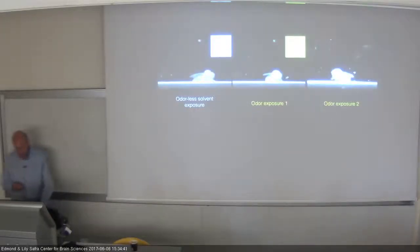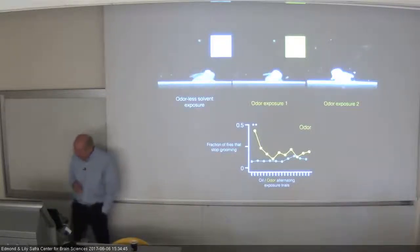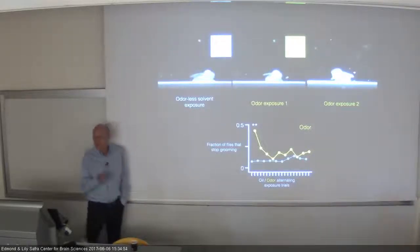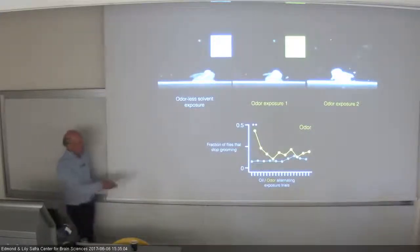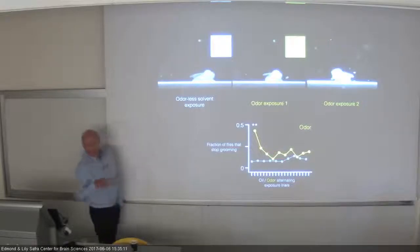So that's a behavioral test for familiarity. It's odor specific, and the curves look kind of like this. So now, of course, I showed you a good fly, but about half the flies will stop on the first exposure to a novel odor, and within a few exposures, that drops down to a background level where every once in a while they just stop anyway. So these gray curves are in the absence of odor, when the valve is opened, and the yellow is in the presence of odor.